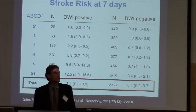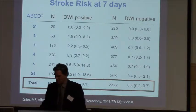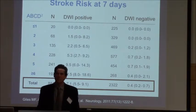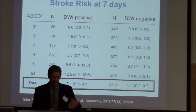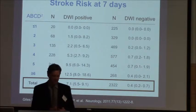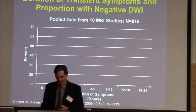So again, this could help us as we're trying to make decisions on how we're going to manage these patients, how soon they need to be completely evaluated, and how safe it would be to send them back to Modesto, where they may not have somebody who's watching them and may not be close to a hospital that's ready to give TPA. So lots of things to think about.